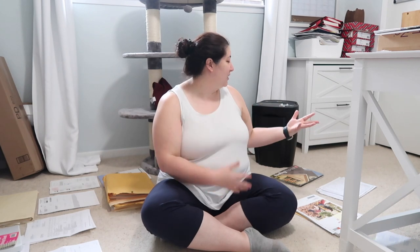Although I might have to move the box out of the room so that the cats can't chew it all up. But yes, so that is where we're at right now. I'm surrounded by papers and stacks, and it does get a little overwhelming, especially if I'm going to be coming in here and trying to fix stuff. So, that is where we're at right now.